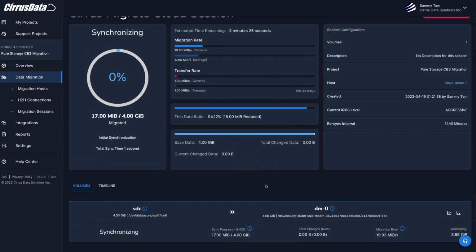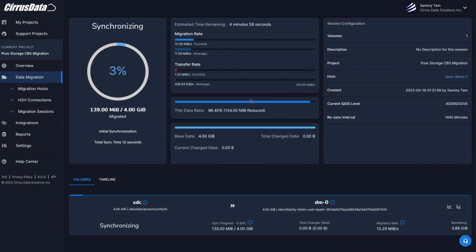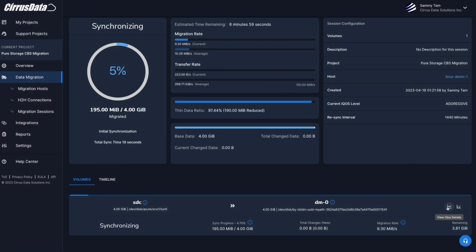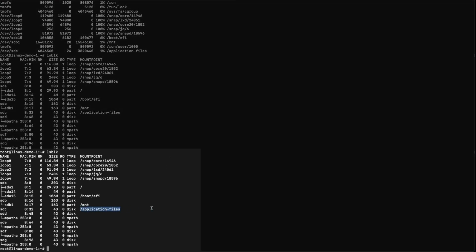Migration has now started. From the migration screen, you can monitor the migration performance and other statistics such as data reduction and the data change rate. Please note that due to the limitations of this demo environment, this demo Cloud Block Store instance is actually deployed in a remote location with limited network capability and connected via VPN. Therefore, migration performance in this demo does not reflect actual production use. This is a live migration, so let's go to the source Linux host and generate some changes to the /application-files directory.